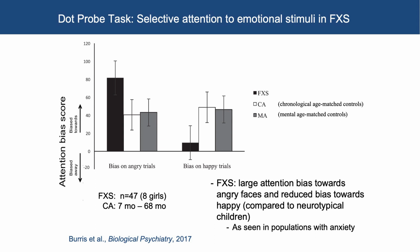So again, some bias is normative, and one could argue adaptive, and you'll see that these chronologically and mentally age-matched typically developing kids also have some bias. It's just much higher in Fragile X. And that's consistent with the very high levels of anxiety we see in Fragile X, but we're still trying to unpack why that's different in autism.